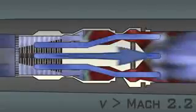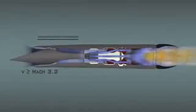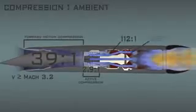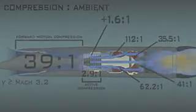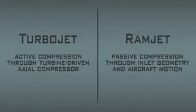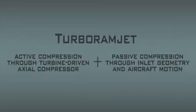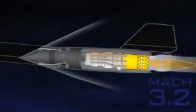This allows the engine to act more like a ramjet, which allows the SR71's afterburner to operate at a much higher fuel efficiency. The forward motion of the aircraft handles most of the air compression at a ratio of about 39:1, with the 4 turbine stages adding an additional compression of about 1.6:1. The combined action of the turbine and ramjet compression makes the J58 a very unique type of engine, a turbo ramjet, and allows the plane to cruise at speeds that would make a normal turbojet melt.